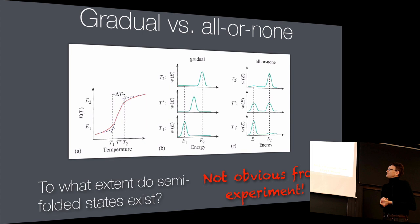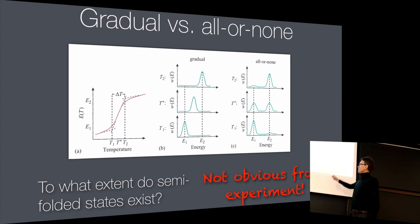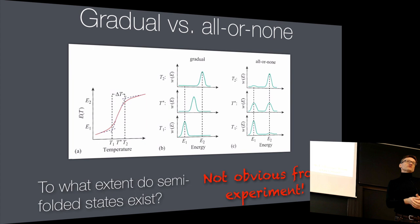But in the case of folding, there are two things that are important. First, the extent to which semi-folded states exist, and we talked a little bit about folding intermediates earlier in the class. And the other part is, what is it really that folds? Do you fold one protein, or do you fold part of a protein, or do you even need several molecules together for them to be able to fold? And we're going to go through one example today that really helps us understand what it is that folds in a way that I find kind of beautiful.